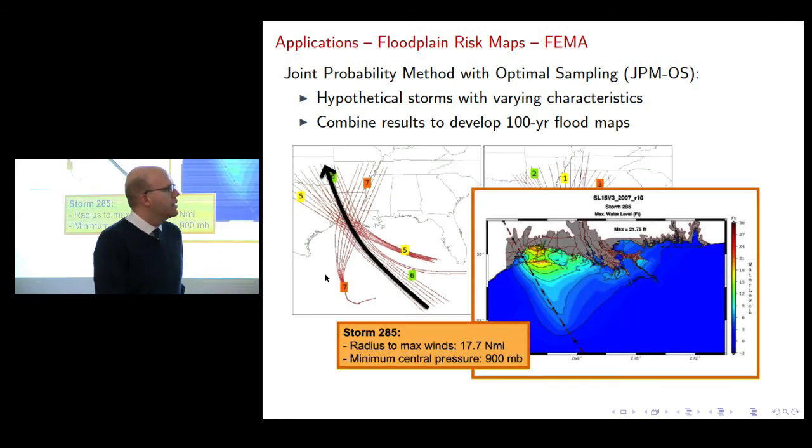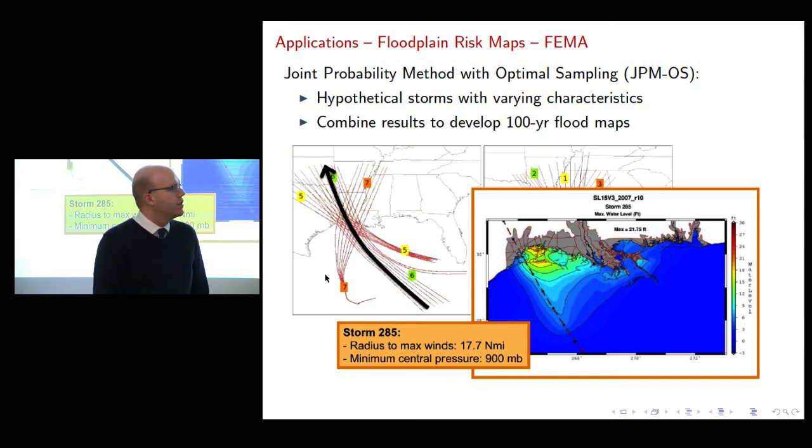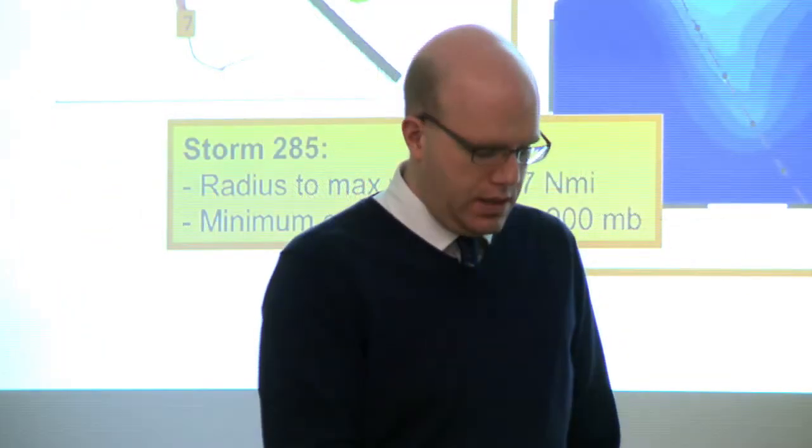And so, for example, one of these storms, storm number 265, might have a track that looks very close to what happened during Rita, with all the flooding of southwest Louisiana that happened during that storm. But this was a different synthetic storm, a fictional storm with a different radius to max winds and a slightly different track. And so the results from this storm surge, this coastal flooding, would be combined with the results from all the other synthetic storms statistically to develop the 100-year flood maps for southern Louisiana. And this same system has been used for Texas and all along the Gulf and then all along the Atlantic coast.